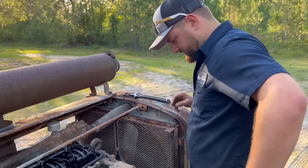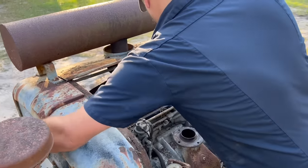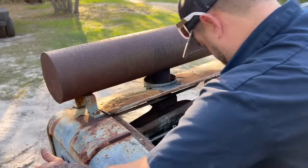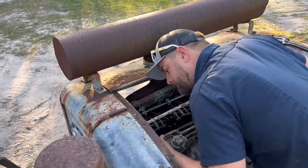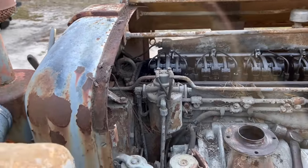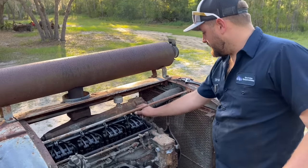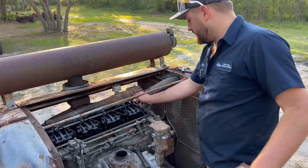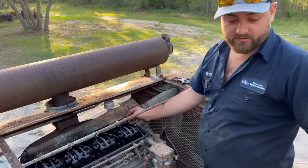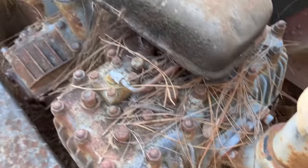The governor's just stuck. All this stuff is completely froze up. I want to get it where it stays running and kick the compressor on. See this huge thing? This other looking engine thing is an air compressor. Oh wow.